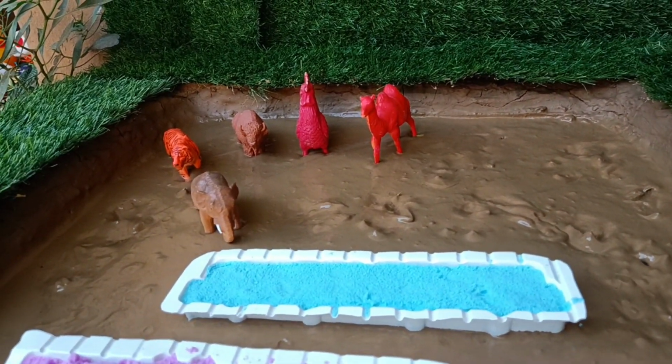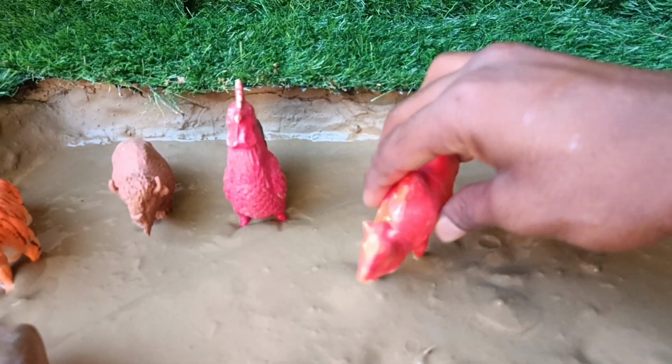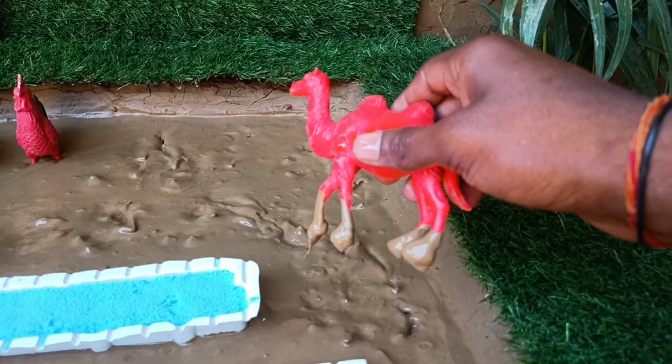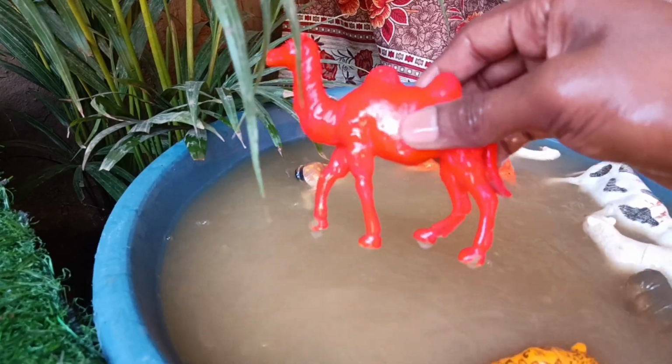Now you have the next wild animal, camel. Let's clean it out of this mud ground. Camels can close their nostrils to keep out sand and dust while traveling through deserts.